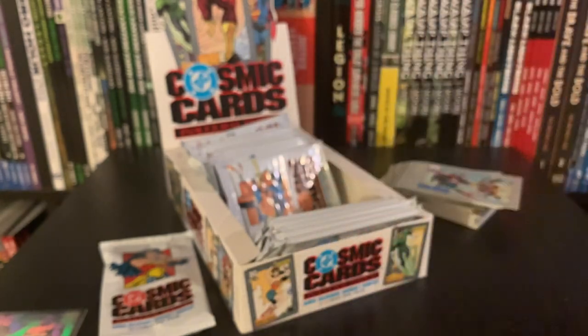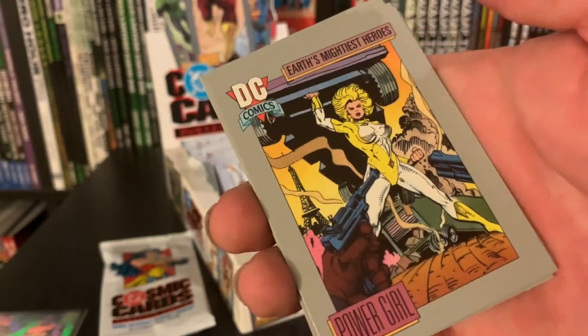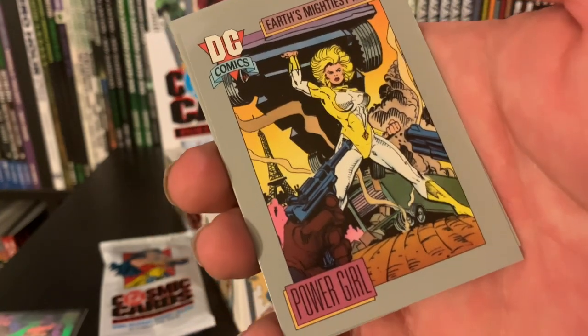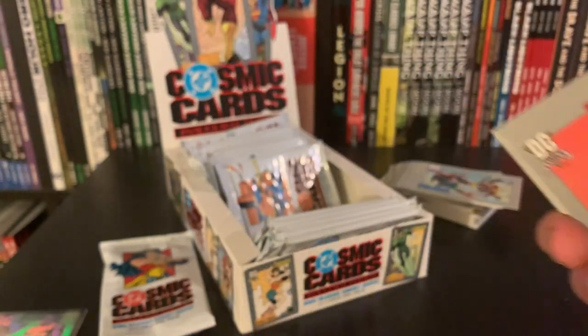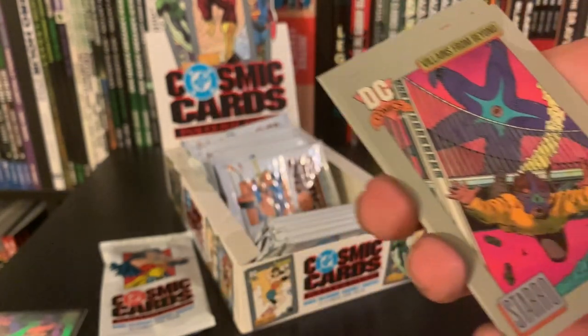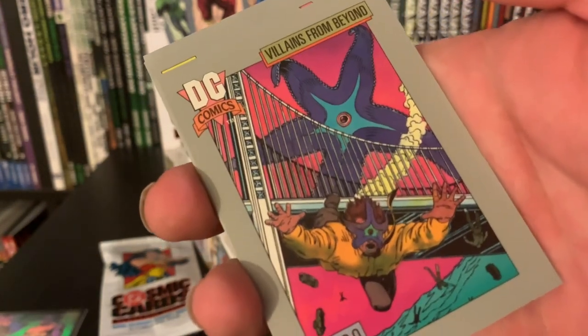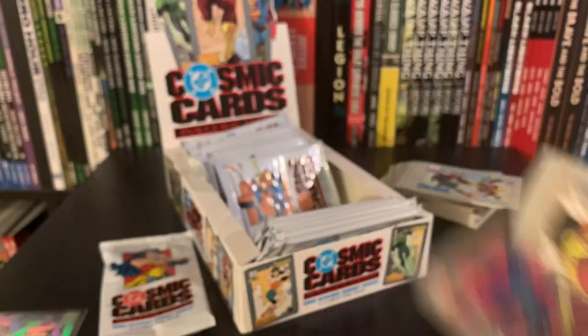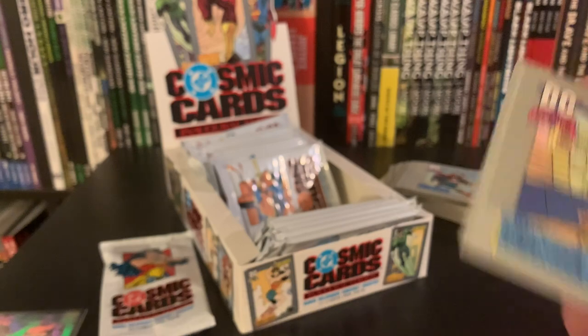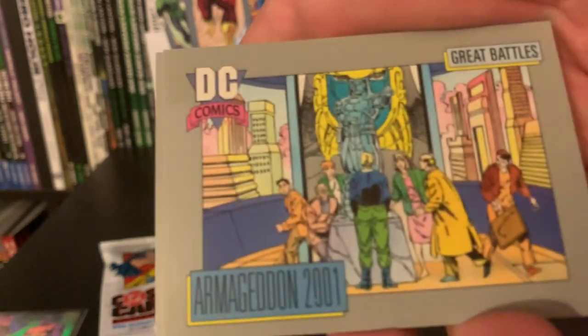Popular on the CW. Power Girl. Man, you can really tell what era this is from with Power Girl in this costume. Mister Mxyzptlk's Pitlick from the Golden Age. Starro the Conqueror. Classic Justice League of America villain. Warp. We also have Armageddon 2001.